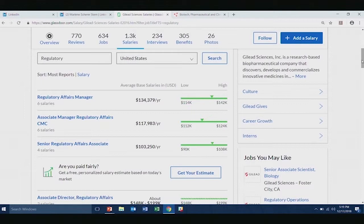In order to find out regulatory affairs salaries in general, you could also look at competing companies, and that will also give you a better idea of regulatory affairs salaries.